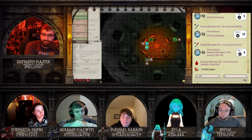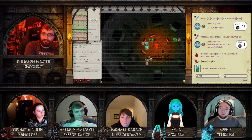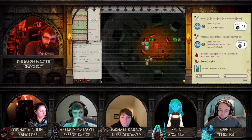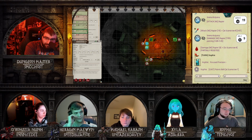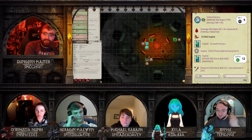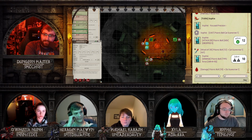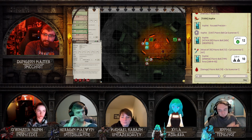And another, okay. Focus on Scarecrow 1, precision advantage, target 1. Boom. How many focus precisions can you do? 4, equal to int mod. That's right. That's a hit. And damage. Oof. Yeah, you do damage. That one's starting to look a bit rough.